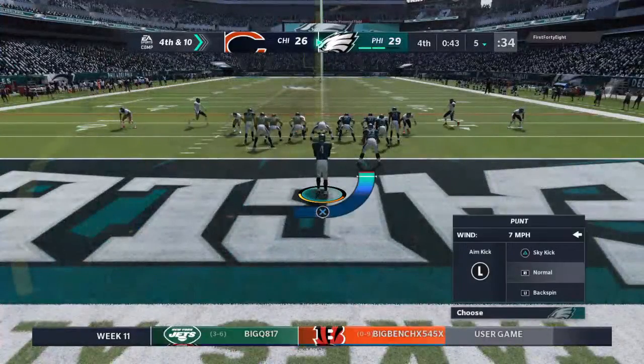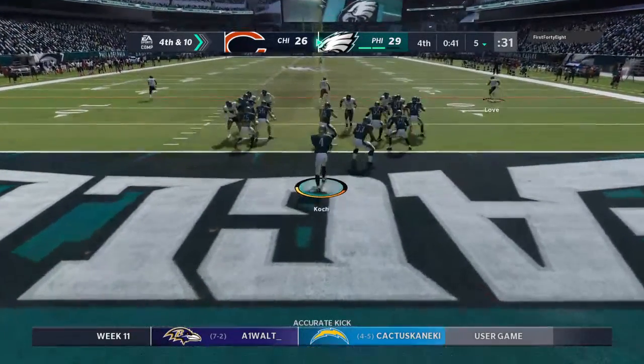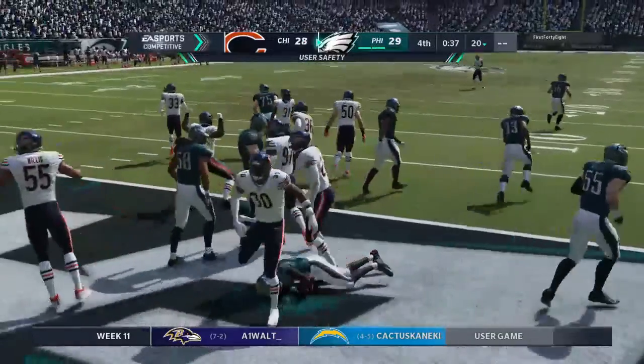Here's Sam Cook now. And you wonder, could they possibly think about taking a safety here? Oh, they come after him, and it's blocked. Oh, and this is going to wind up a safety.